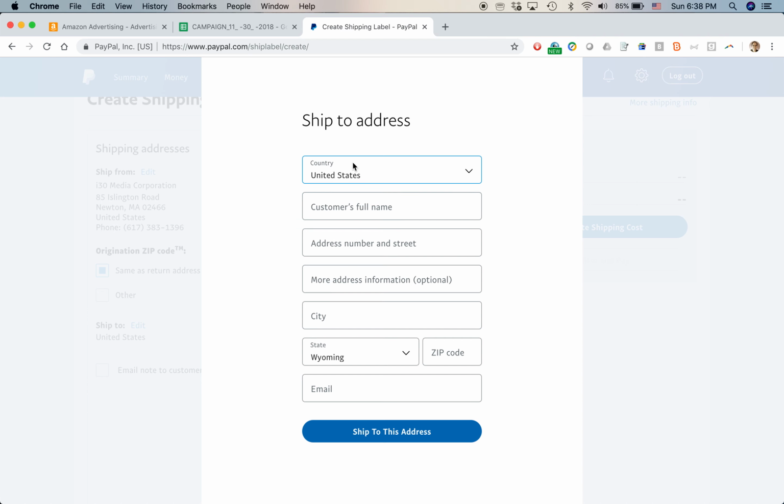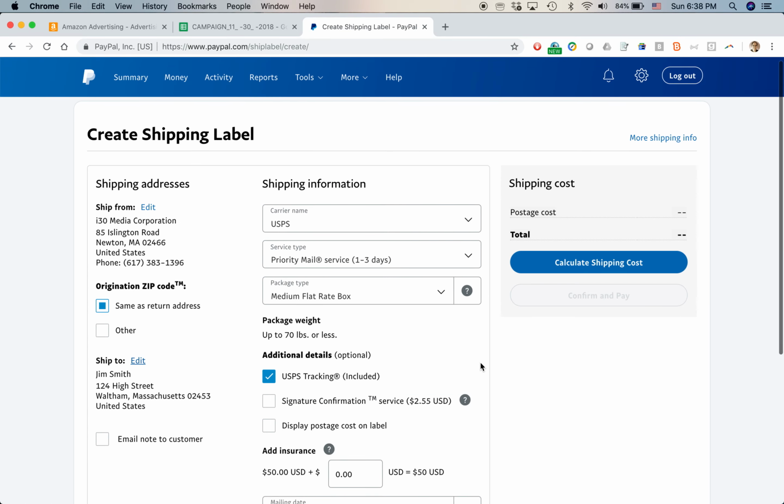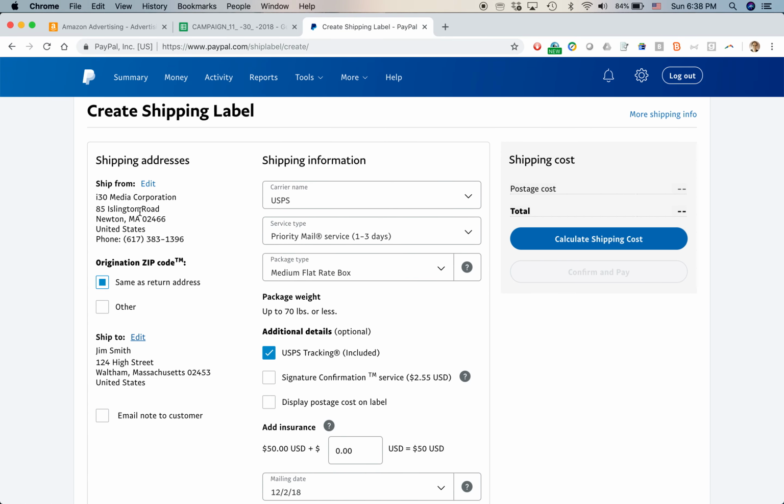So all they want to know is the information about the customer. So I'm just going to paste in this information. Jim Smith, 124 High Street, Waltham, Massachusetts. Okay. And actually the zip code is wrong there. I know it's 02453. And then you click ship to this address. And what it will do is it will show your address. So this is my address, I-30 Media Corporation. The destination address, Jim Smith, 124 High Street.